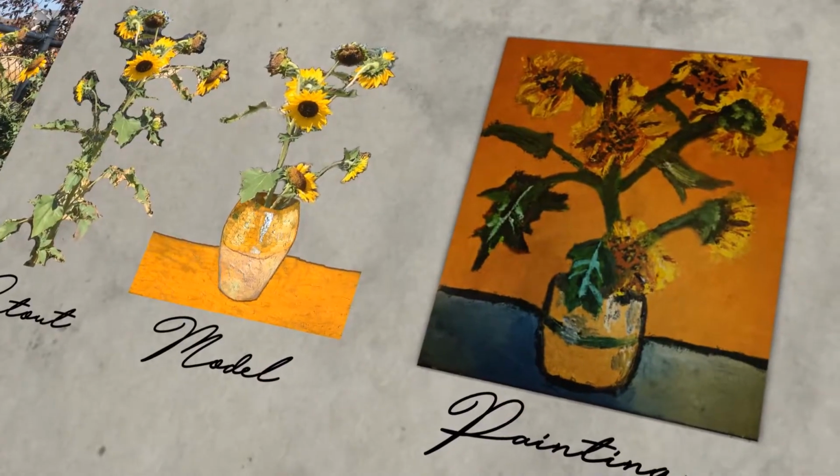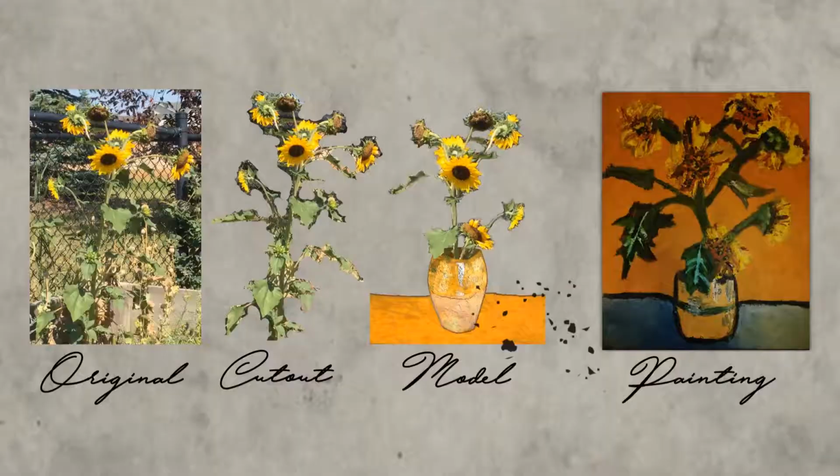On the left is the original sunflower from our garden and has 8 flowers on it. I edited the picture in Photoshop and cut out the entire plant. To create the model, I cleaned up the cutout, moved some flowers to a better position, and added Vincent's vase and table. I completed the final painting with acrylic paints on an 8x10 canvas using the model image.